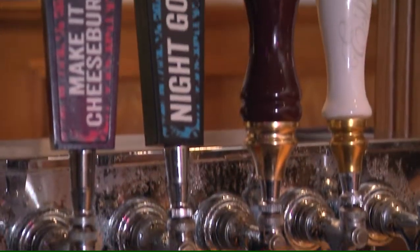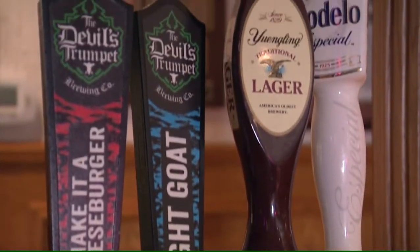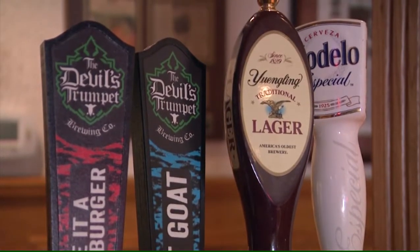We're lucky enough to have, in Northwest Indiana, 18th Street Brewery here in Hammond and Devil's Trumpet in Merrillville. And so we bring in the small microbreweries, the Saisons, and we feature them here at Taco Real.